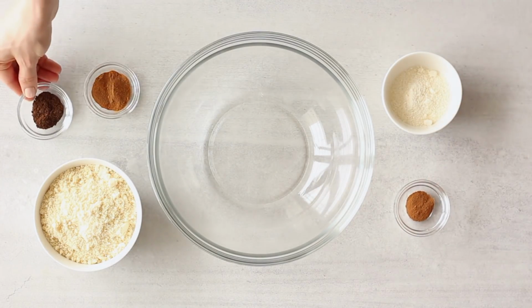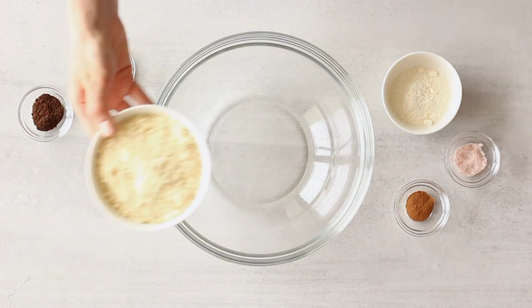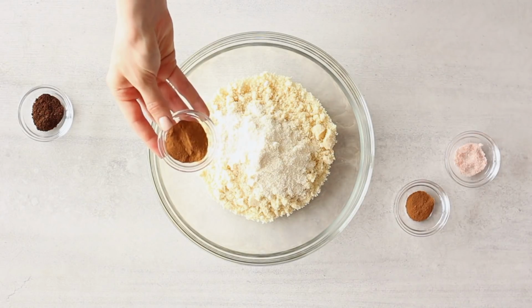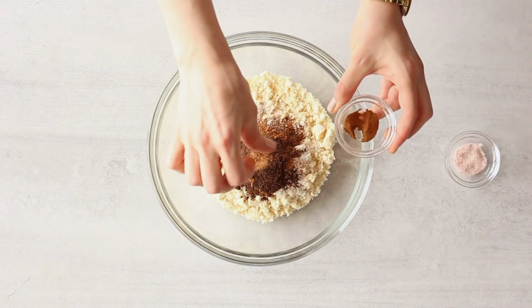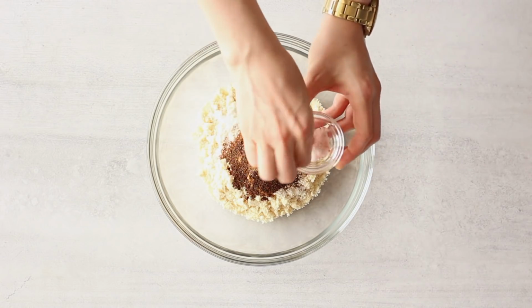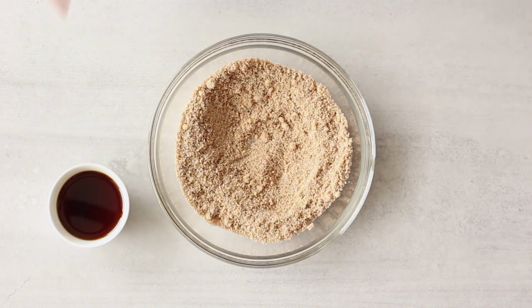So here I've got all of the dry ingredients measured out. To a mixing bowl, I'm adding 1 cup of almond flour, which is just ground up almonds, with 2 tablespoons of coconut flour, 2 teaspoons of cinnamon, 1 teaspoon of vanilla. You can use vanilla powder or unsweetened vanilla extract, a little pinch of nutmeg, and also a pinch of sea salt. And you can mix all of the dry ingredients together until it's all well blended.